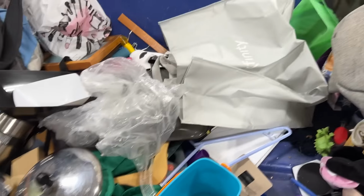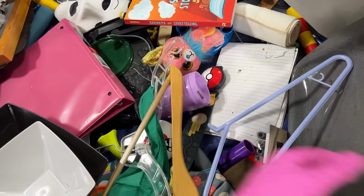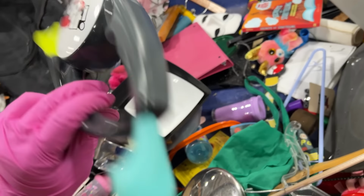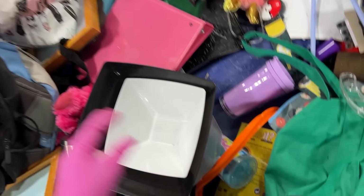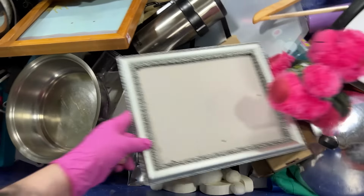Almost lost my nugget. Pop it. I don't know about the condition. Hey, John, what do you think about the condition of this pop it? Let's see that. Let's ask the expert.